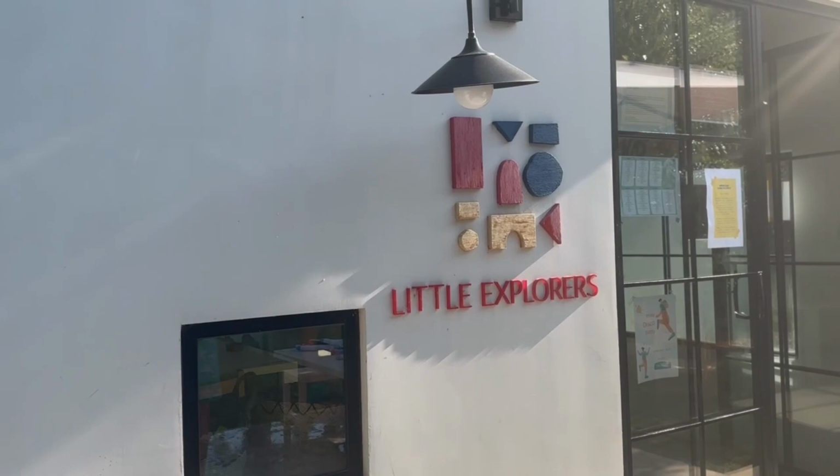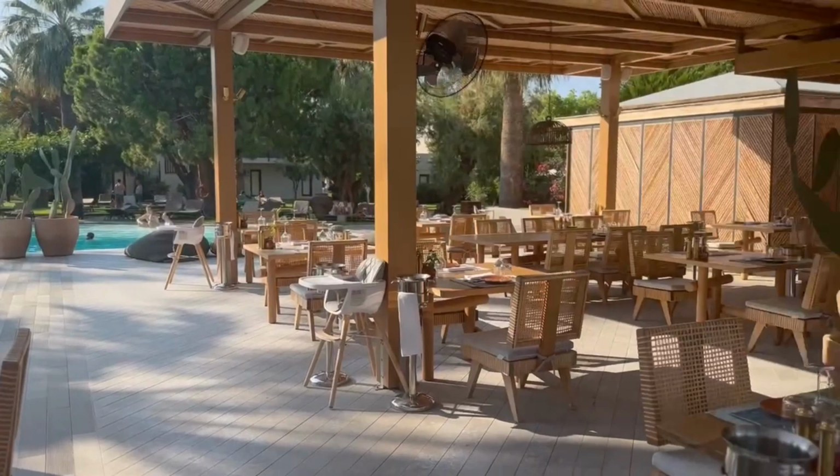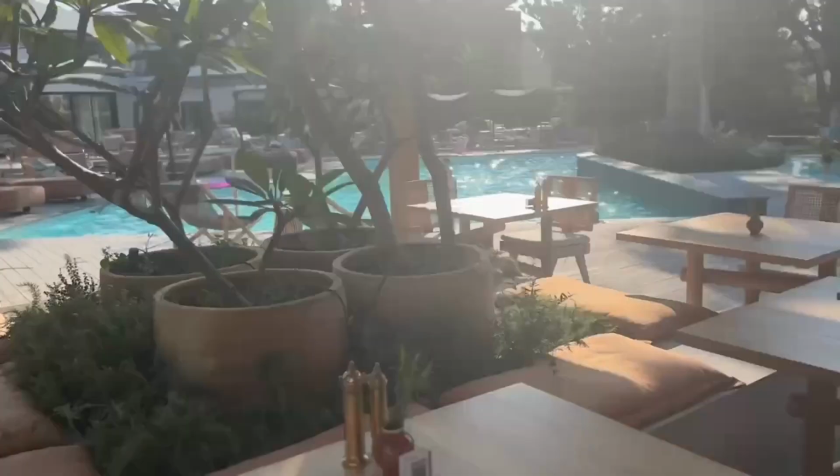So we've just collected them from the kids club, and now we're going to have a swim before we get ready for dinner. This is one of the other restaurants, which is really nice. It's always packed at lunchtime, but I just love the decor here. It's really cool and relaxed. Let's see if I can find them in the pool.